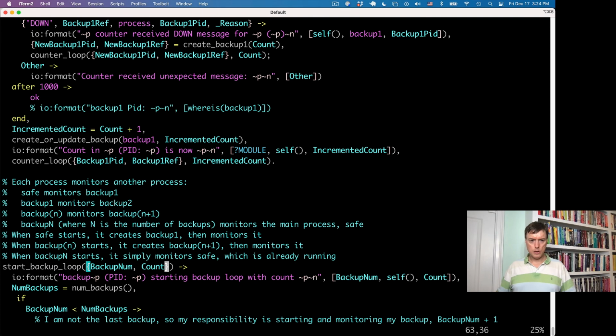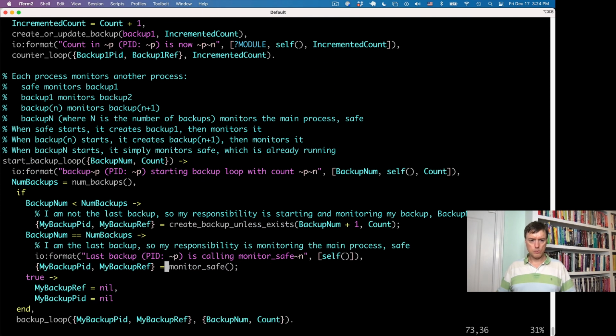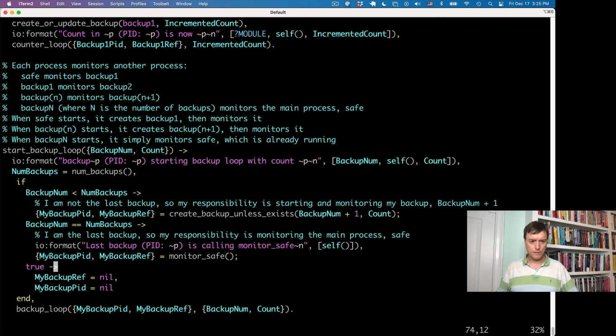There's a lot of code here. I worked through this in a series of iterations that built this up slowly. This is the piece of the logic where the backup is trying to determine if its backup number is less than the number of backups. So let's say we're doing 10 backups, and this backup knows it's backup number 7. So 7 is less than 10, so I'm not the last backup. So my responsibility is starting and monitoring the next backup number.